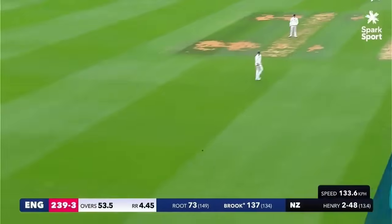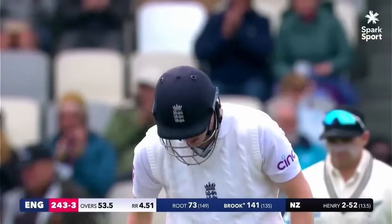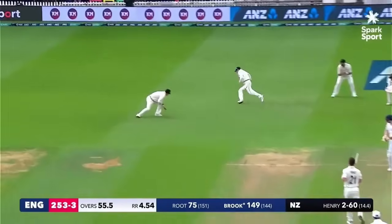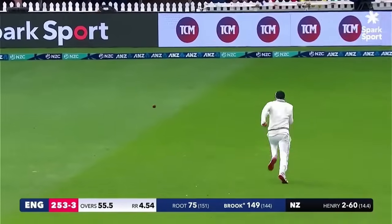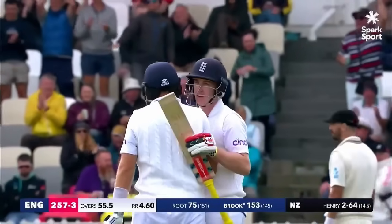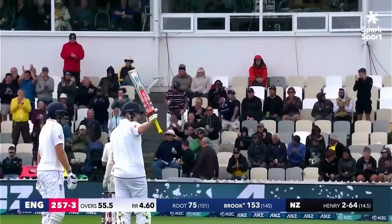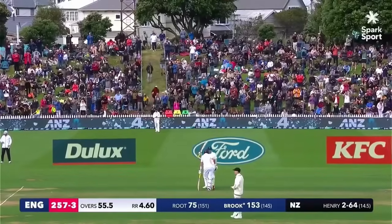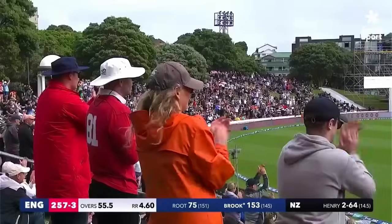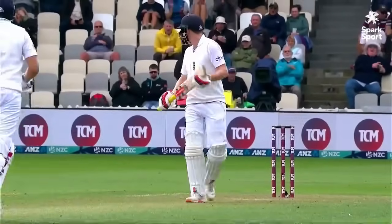Oh, just admire that. Just admire it. And that's now past it. And Harry Brook has a second 150 in Test cricket. He is now equal with his top score, 153 not out here at the Basin, and they rise en masse to salute. What a talent this young player is.